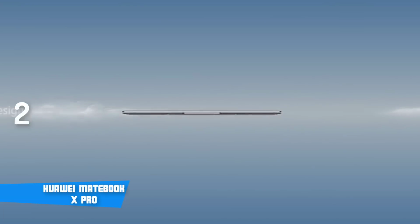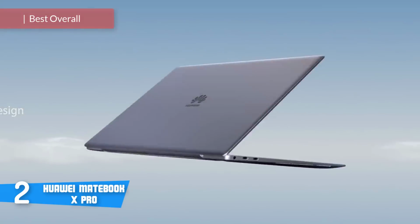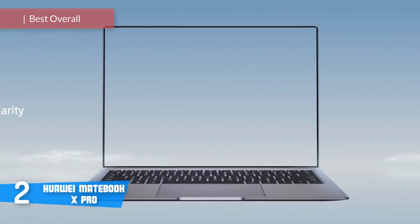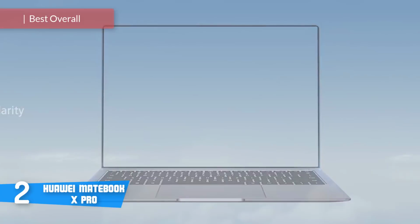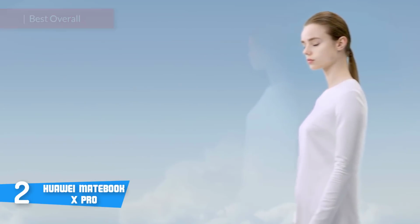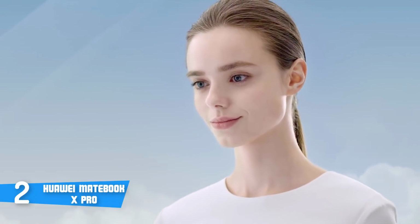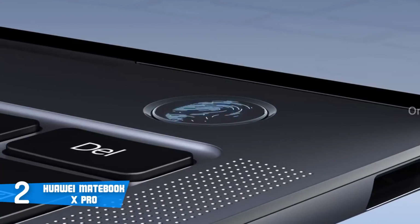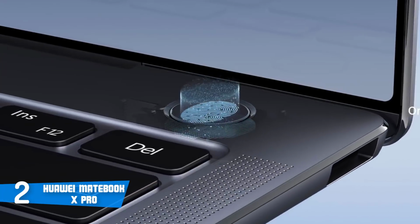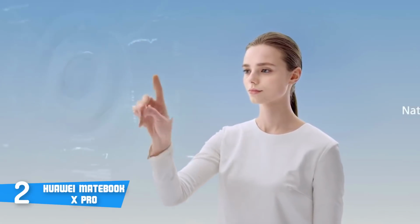At number 2, it's the Huawei MateBook X Pro. The Huawei MateBook X Pro is among the best laptops currently on the market, and users are constantly purchasing it because of many reasons, but one of the biggest is its sharp 2K display and impressively beautiful look that reminds me of a MacBook. From a design perspective, this particular model sports a space grey machined aluminium body that's highly portable due to the fact that its crafting components make it extremely lightweight.